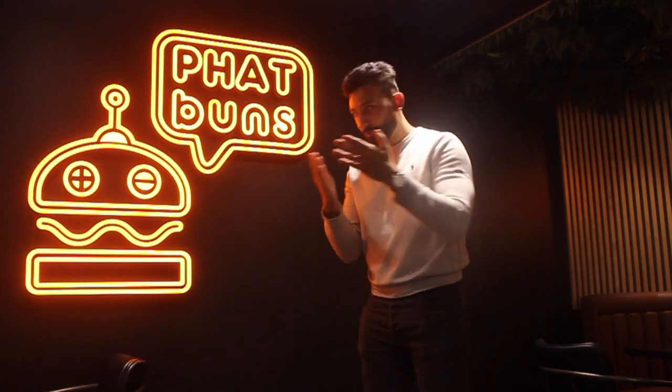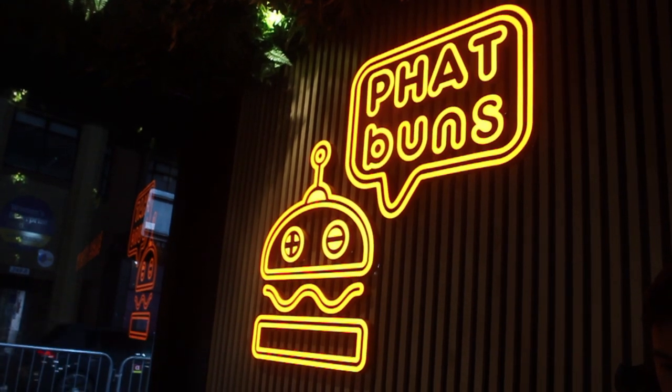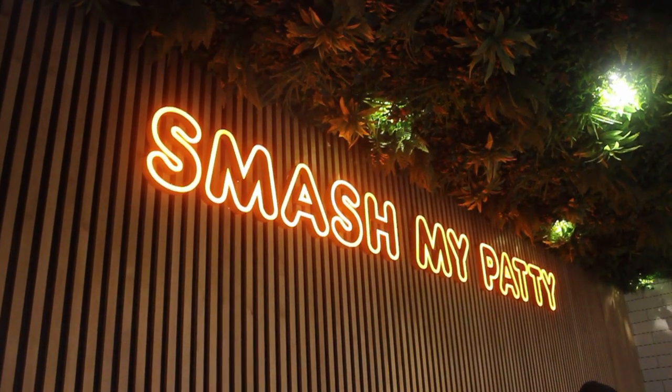If it's not obvious enough, we are here at Phat Buns, based on Ladypool Road. Phat Buns specialise in what we call smash patties, which originate from America. I've heard great things about their Leicester brand. I think they have two flagship stores there.